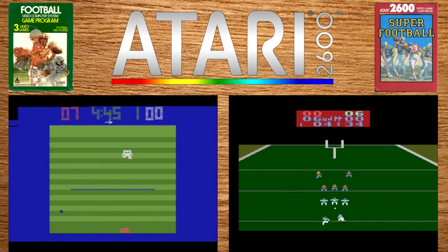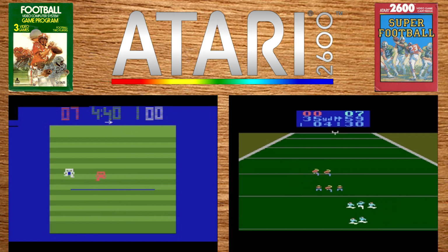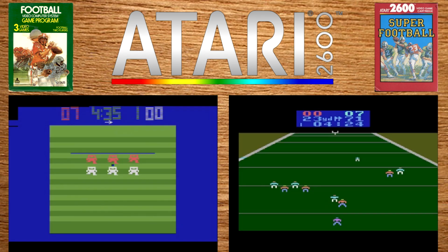Some 10 years later, Star Raiders programmer and creator of the Pokey Chip, Doug Neubauer, would have another go at the genre with Super Football, and deliver a full 3D representation of the sport that nobody thought was possible. It not only looks amazing, it plays great too, and is probably the most realistic sports simulation you're going to find on the console.